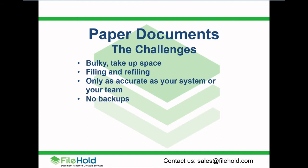There's no backups to a paper document system. So when you're dealing with paper, you only have that copy of the paper. You can physically make a photocopy of that document, and then you can store it in an offline or off-site location, but then you end up with the same problem that you had before, where you've got way too much paper hanging around. There's also no off-site access to those documents.